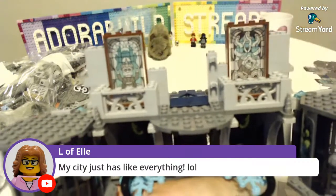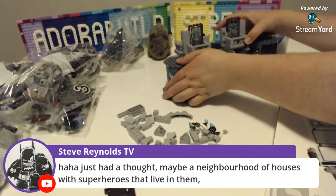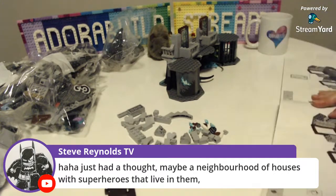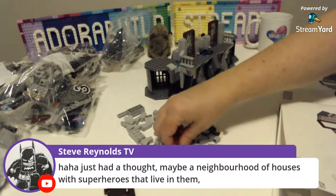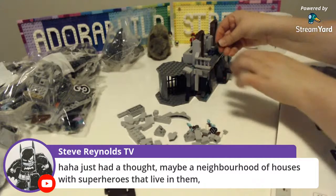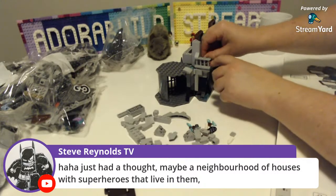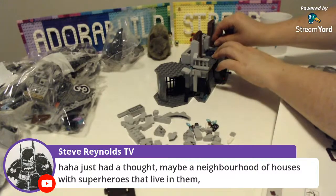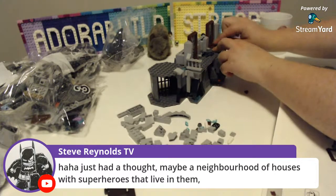I love that. A neighbourhood of houses with superheroes that live in them. Oh my God, that would be fantastic. That would be something quite different for a city as well, Steve. And there's so many superhero fans out there that would probably really enjoy that. And then the next big question we'll have to ask is which superhero is going to get the pumpkin tree? That's the next thing you're going to have to figure out.